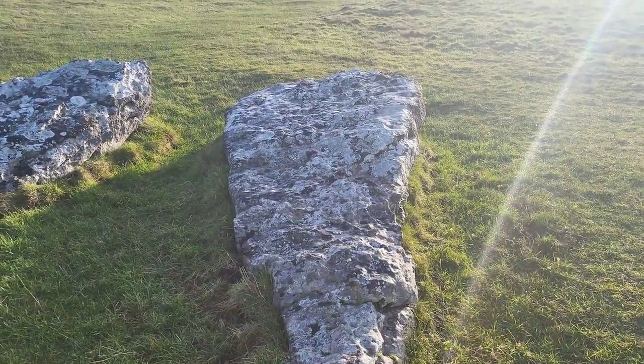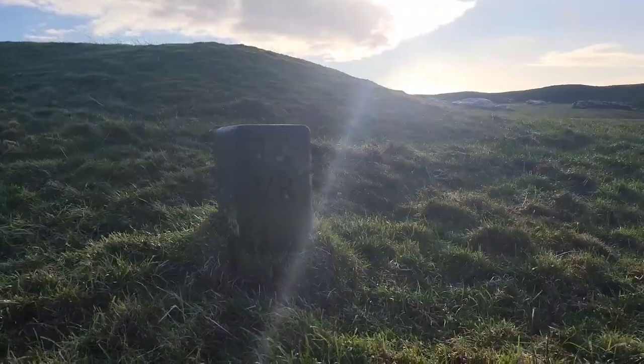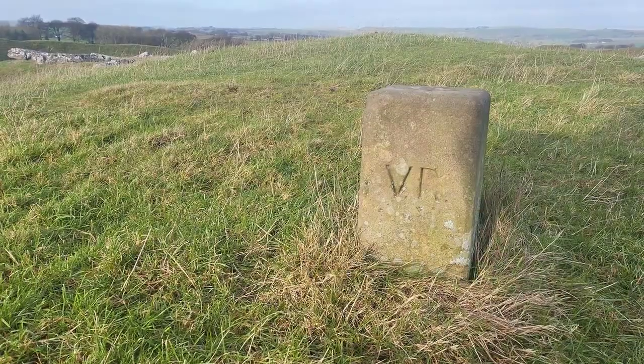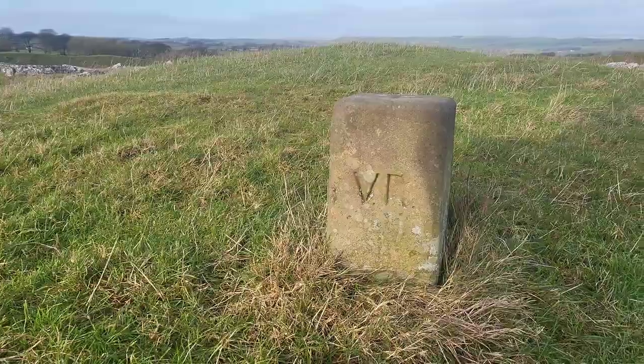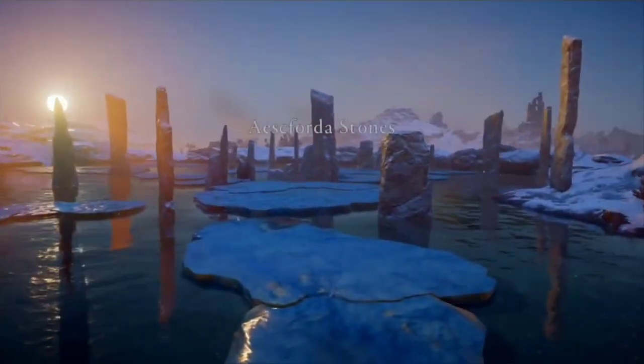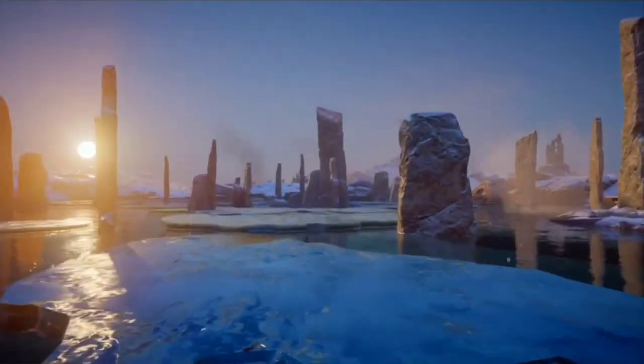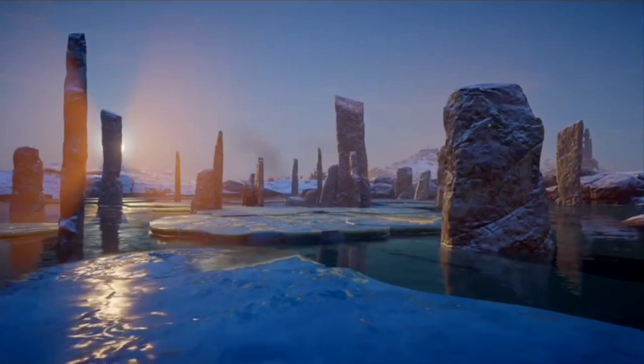Around the site are small stone markers which are engraved with the initials VR, which is short for Victoria Regina, and also GR, Georgius Rex. These stones denote that the site is a protected area since the 18th of August 1882.